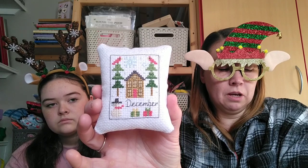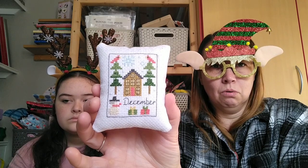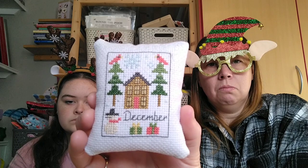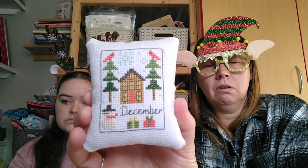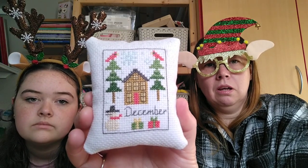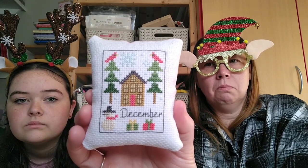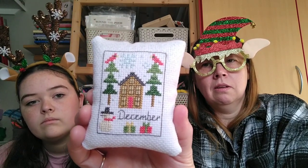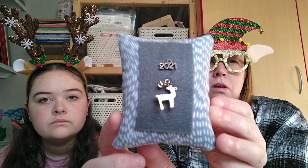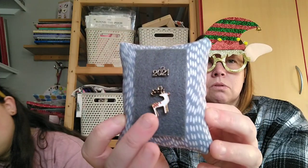But it's actually called Folk Calendar by Tiny Modernist, and it is on 14 count white Ada with all the called for threads. So this is my December one. You will have seen my October one in the Halloween finishes. They're dead quick, easy ones. I just did these once a month, like a monthly stitch, back in 2021 as well. So there's the back of them. They're all done the same like this with the charms, and then obviously different charms. This one's got a reindeer one.